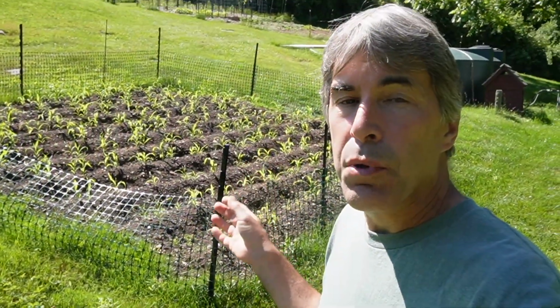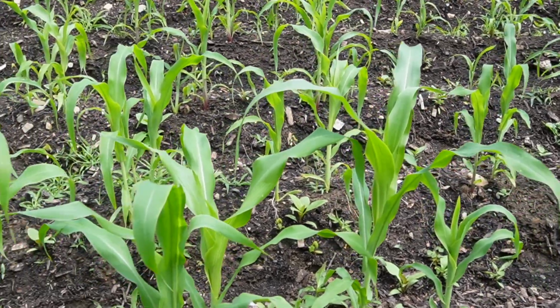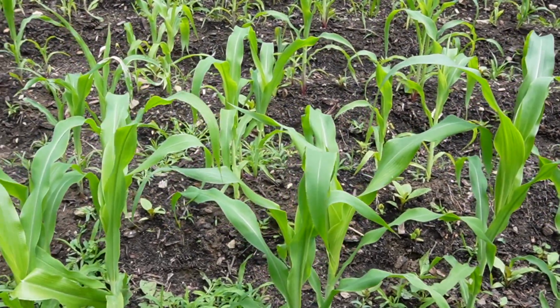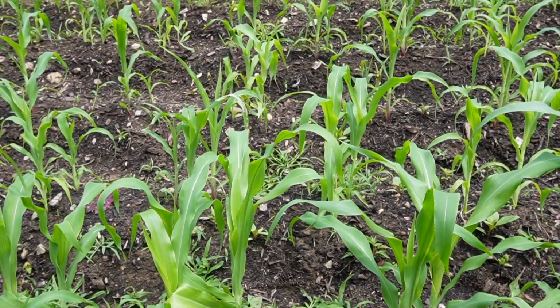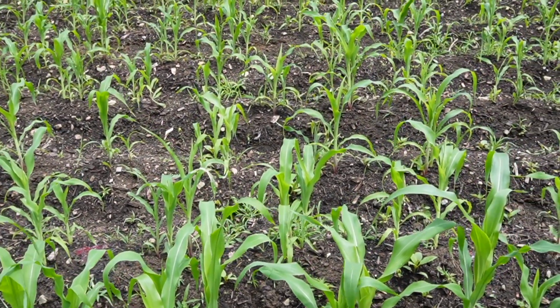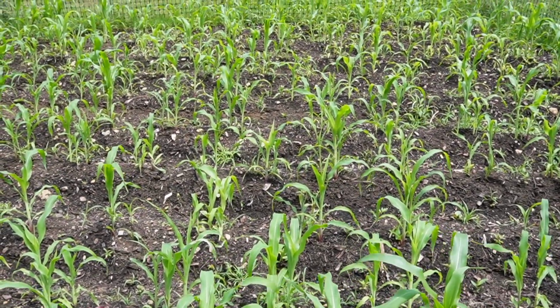I put in a new plot for our corn this year. We felt that with this smaller plot we could take care of it better, that we would actually get a better quality harvest. And it's actually doing very nicely. We planted it in leaf compost. This is a variety called Who Gets Kissed that we got from High Mowing Seeds, and we've been very happy with this variety of corn. It's very, very sweet, and we've enjoyed it deeply.